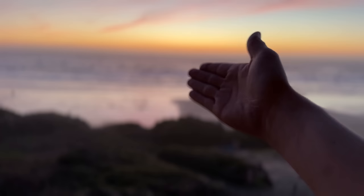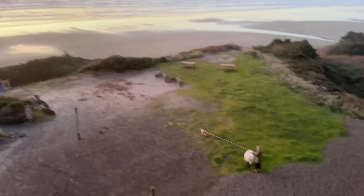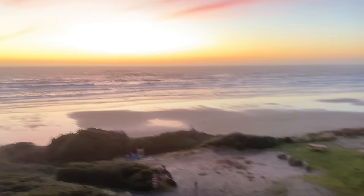I should have totally filmed sunset from our balcony because we had a great view of the sunset from our balcony, but I didn't do that because I was too busy making a short about all the people filming the sunset from our balcony.